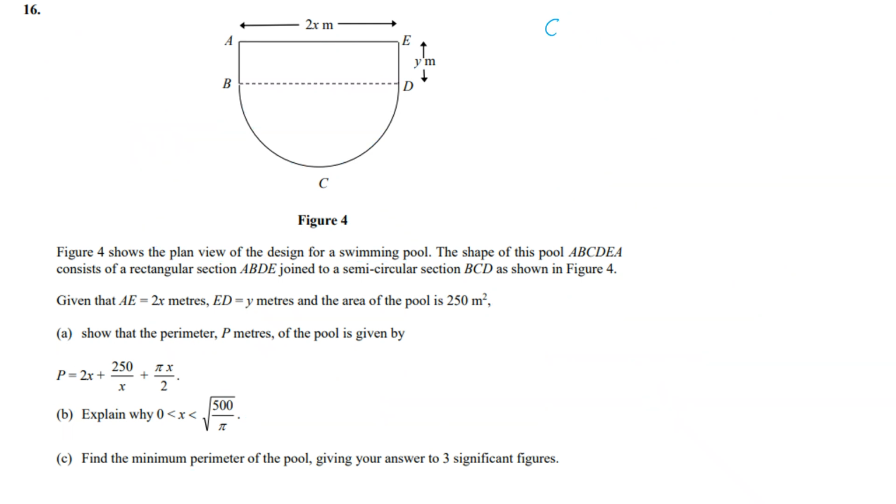Now having a look at part C for this question, we're asked to find the minimum perimeter. So to find max and mins, we have to do differentiation. So we're going to be doing dP by dx. Let's put the perimeter equation in a form where we can differentiate. So that x needs to come up. So it's going to be 2x plus 250x to the minus 1 plus pi x over 2.